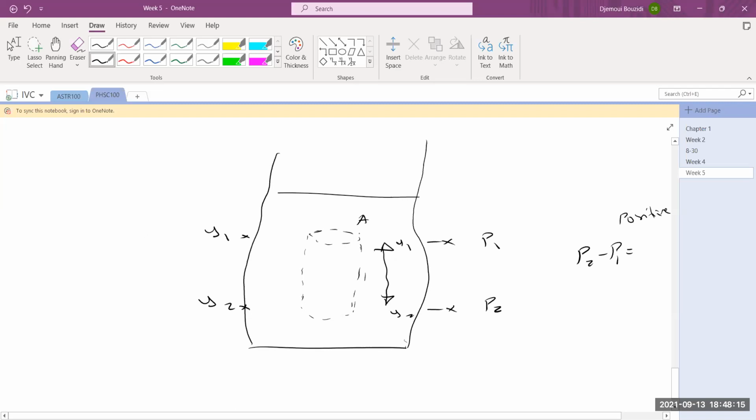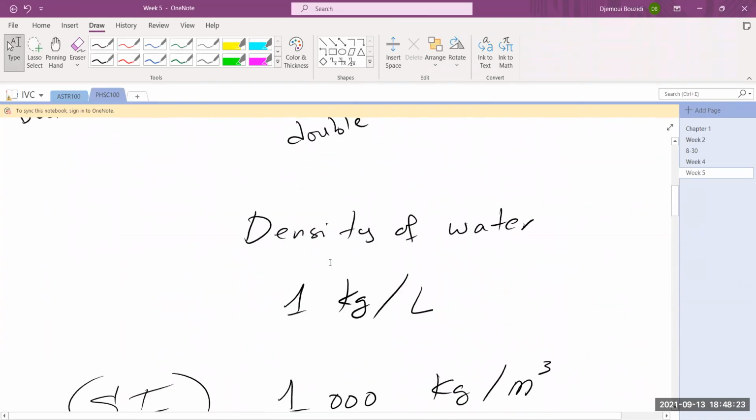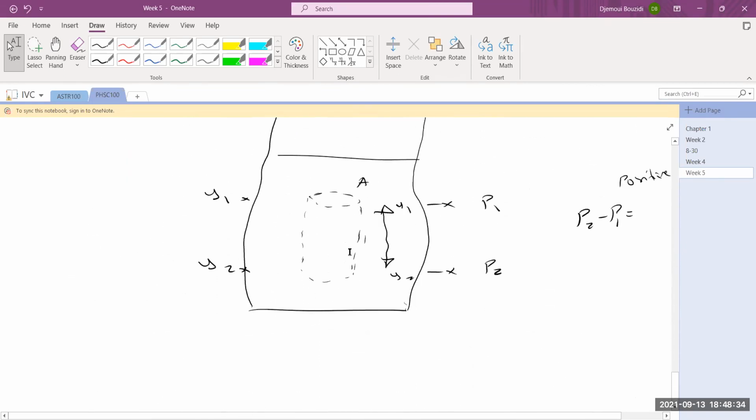The height times the area is the volume. The volume times the density is the mass. Remember, the mass is just the density times volume from this expression. How do we define the density? The density is mass over volume, so the mass is just the volume times density. Now, if I work out the algebra correctly, that means the mass times g must be equal to the weight of this column of the fluid.